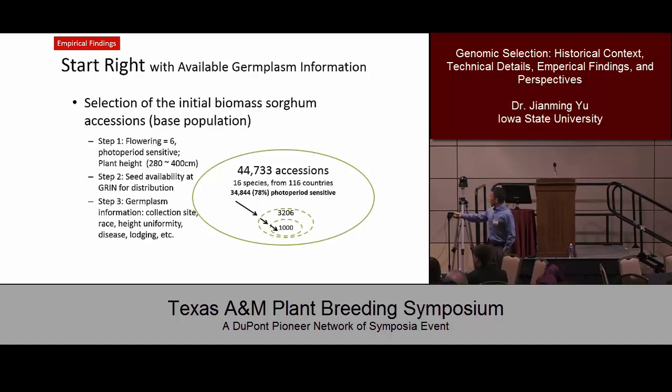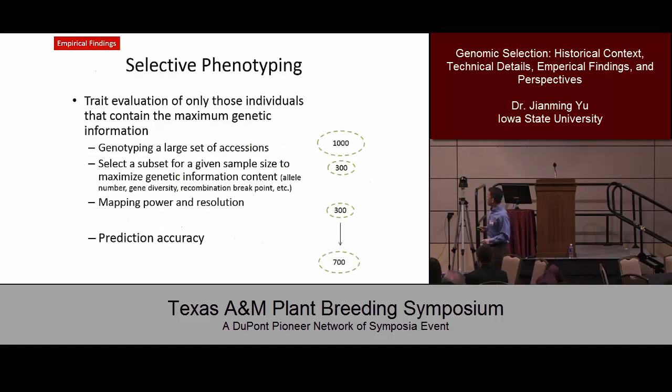Then we went through all the steps to narrow down our base population based on seed availability, plant height, some of the characteristics, the available data. We narrowed down to 3,206. Then we select 1,000. So here, under this context, we narrow down our base population from the large circle eventually to 1,000. We'll get to play with, something we can actually manipulate, right?